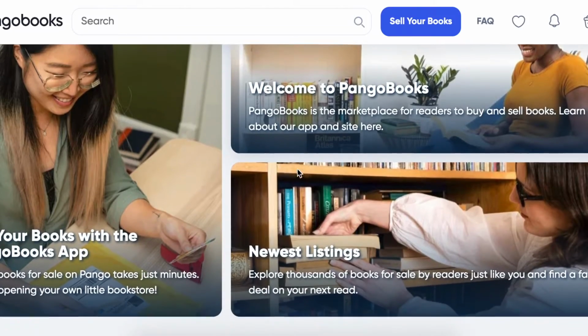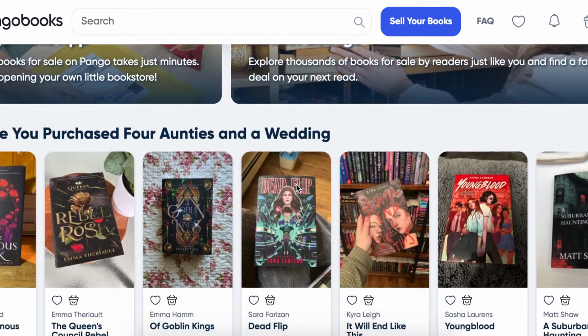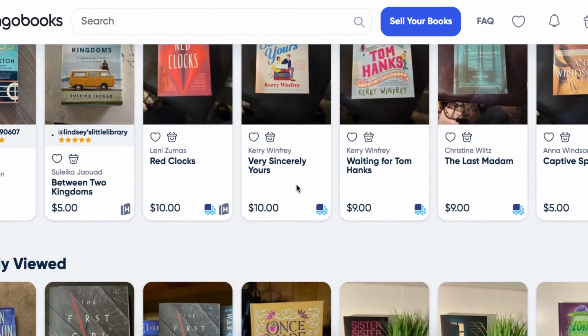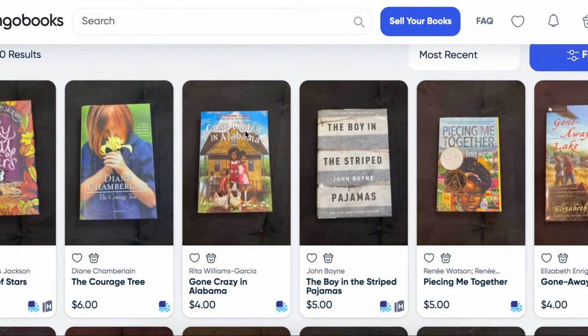So Pango Books is an app and website where readers can post books for sale and you can go and buy them. Used books, most often used books. Every once in a while there's new ones on there as well. You can search for specific titles or find people that you like to follow and just check out their shop. So I have created a shop on Pango. It will be linked down below.